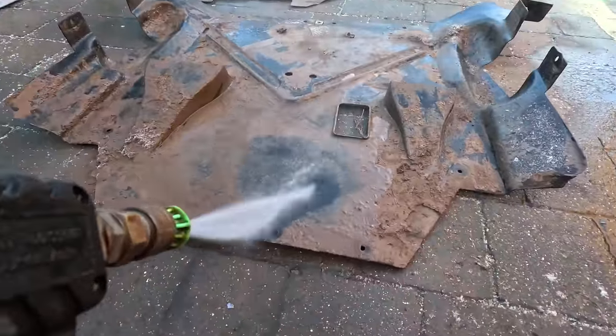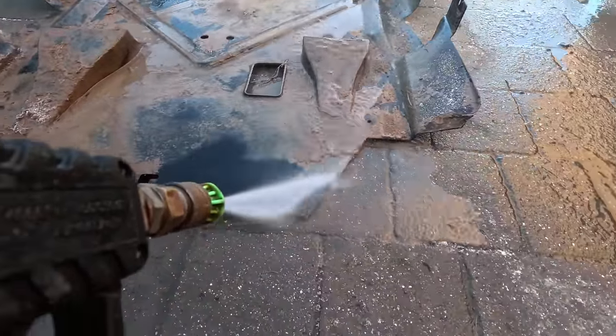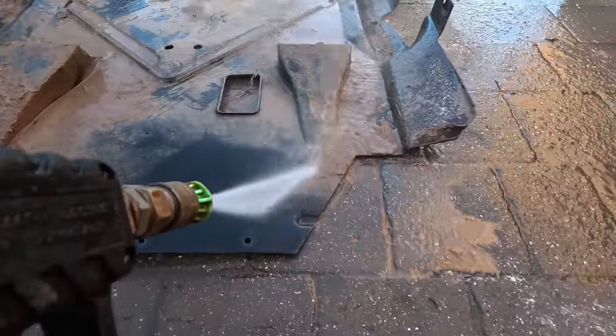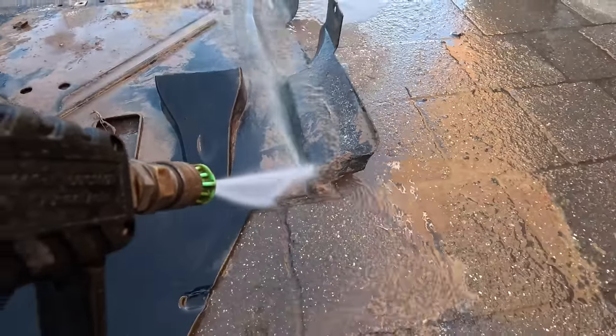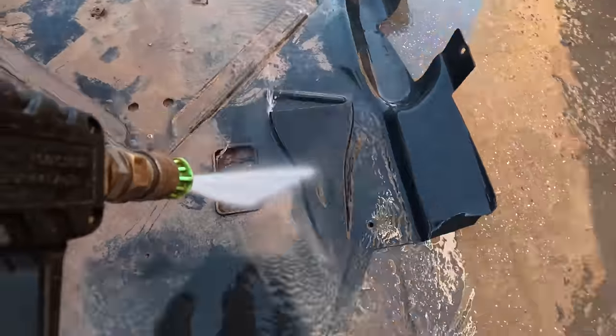Now, the good news with this is that now the car has all of this mud removed from it, it should at least be a bit lighter, meaning that it should be faster, but there is a lot of cleaning to do on these under trays as well, so the jet wash is going to take care of that.